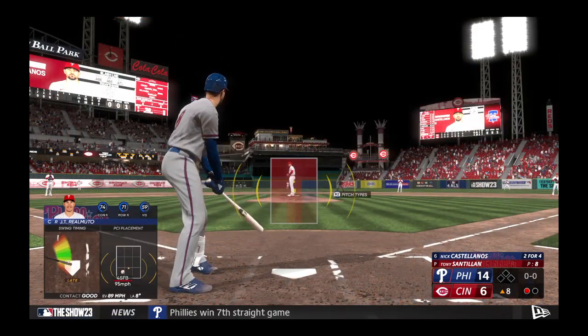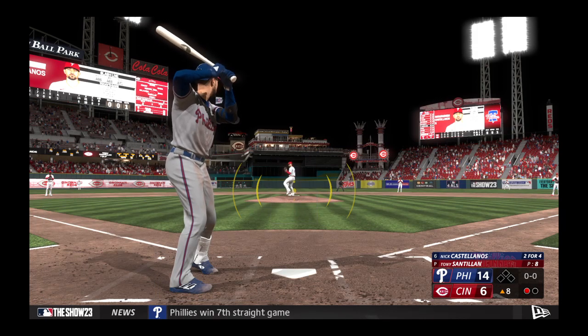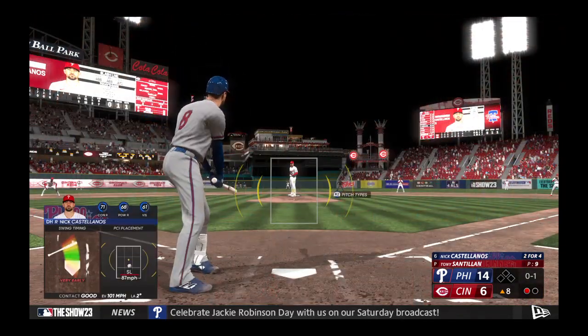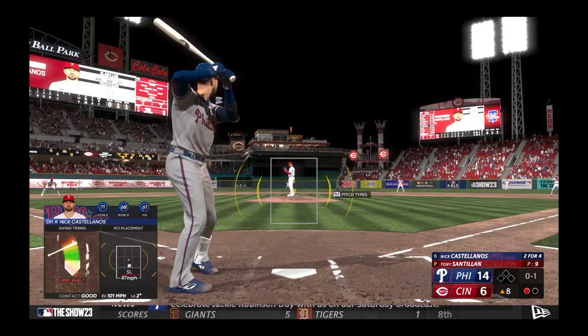Here's Nicholas Castellanos. Used the big part of the field last time. Nice liner to center. And a foul ball, third base side. Great swing and solid contact. Just a little too quick. He's got to stay back a little longer.